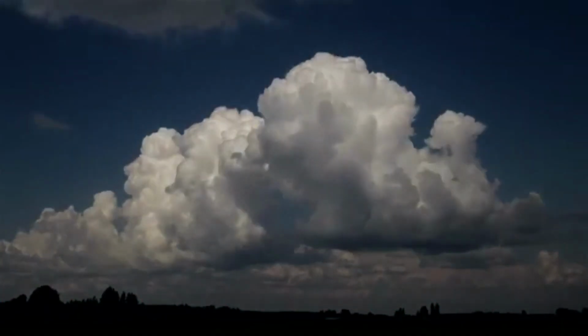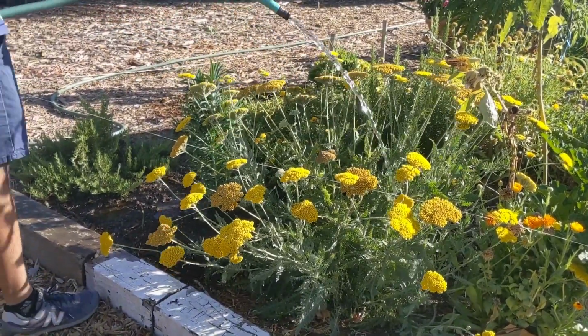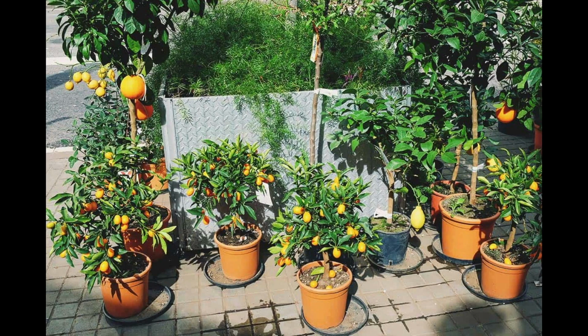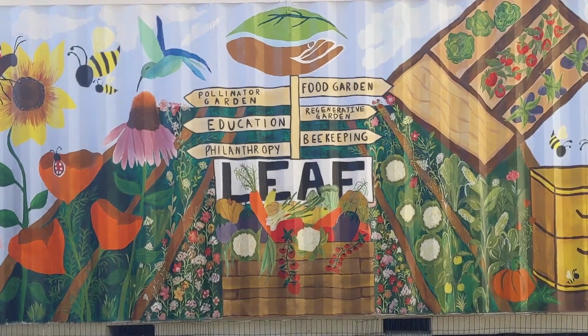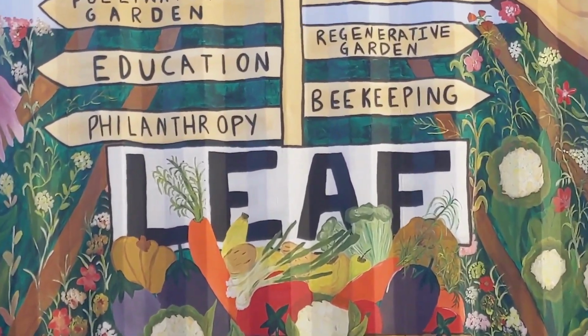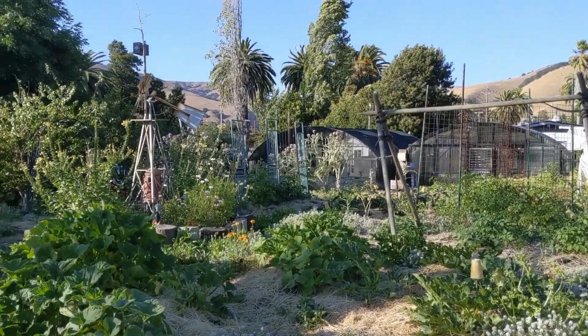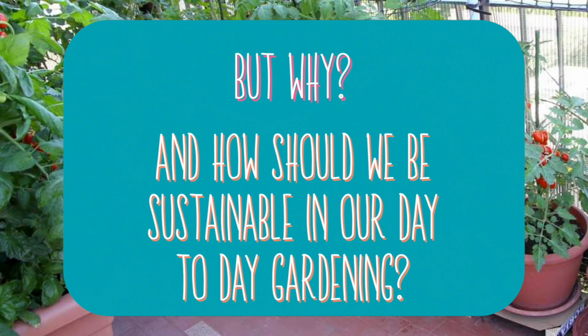Creating and maintaining gardens can cause a positive impact to many communities by improving the general environment and establishing ways for individuals to grow their own organic food without the use of chemicals and more. A sustainable system helps make such tasks easier and allows the community to reap benefits that are not present within conventional gardening. But why and how should we be sustainable in our day-to-day gardening?